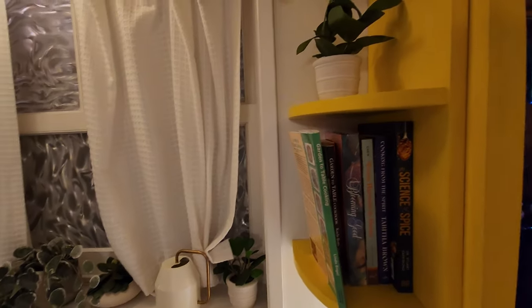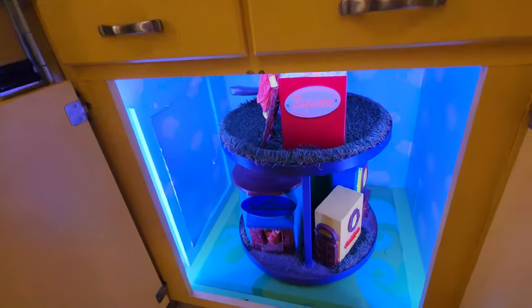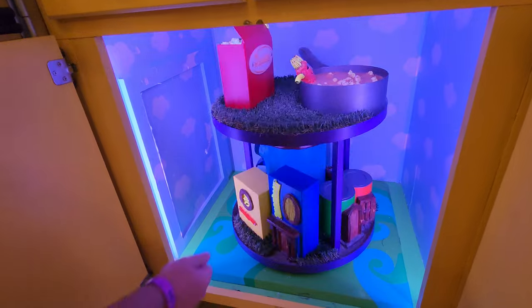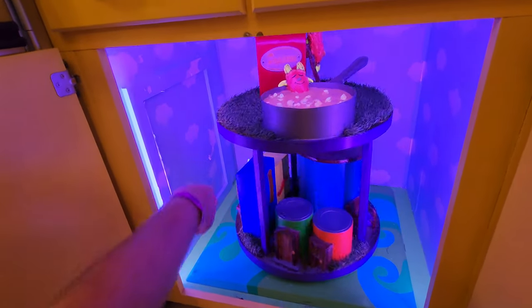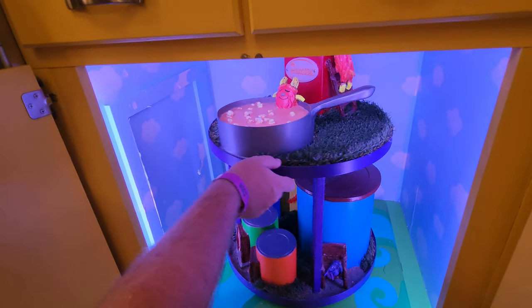And then you do also have regular cabinets or other fun cabinets. I like this one because it's like a Lazy Susan and you get to see all the different characters. Look at them bathing in, I don't know, stew? Popcorn and goo, I think.